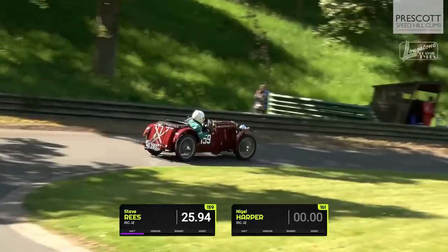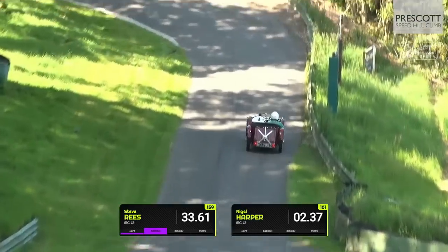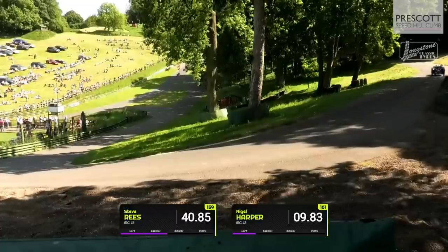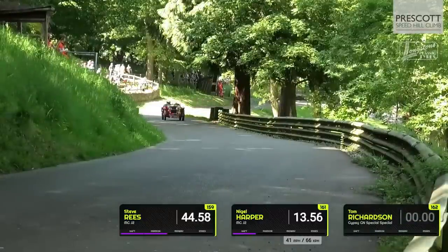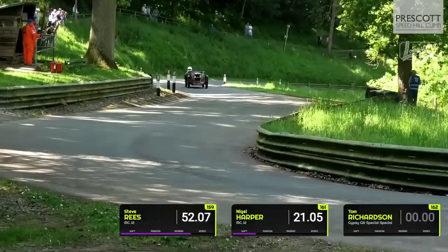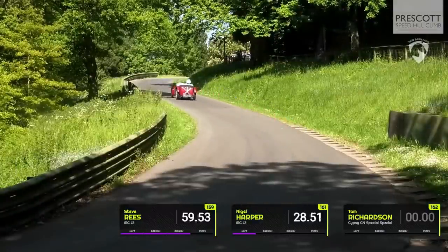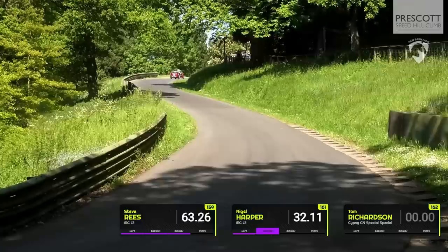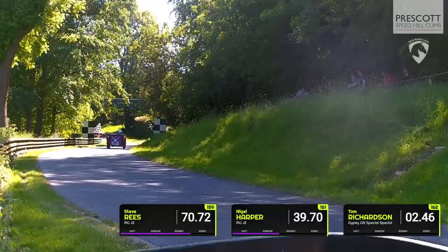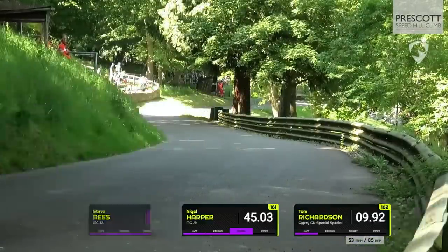He comes around to Orchard. See the strap on the back for holding everything in place. But Steve then into Pardon. Into the S's, then comes the J2. He heads for the finish line to set a time of 72.27. Meanwhile, another J2 on the hill is that of Nigel Harper, car 161.